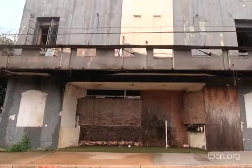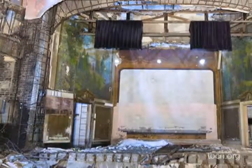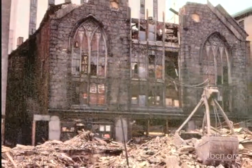So you can imagine, a lot of them in the early 50s, that was it. They closed their doors and they were demolished. They were turned over into parking lots or office buildings or strip malls, unfortunately.